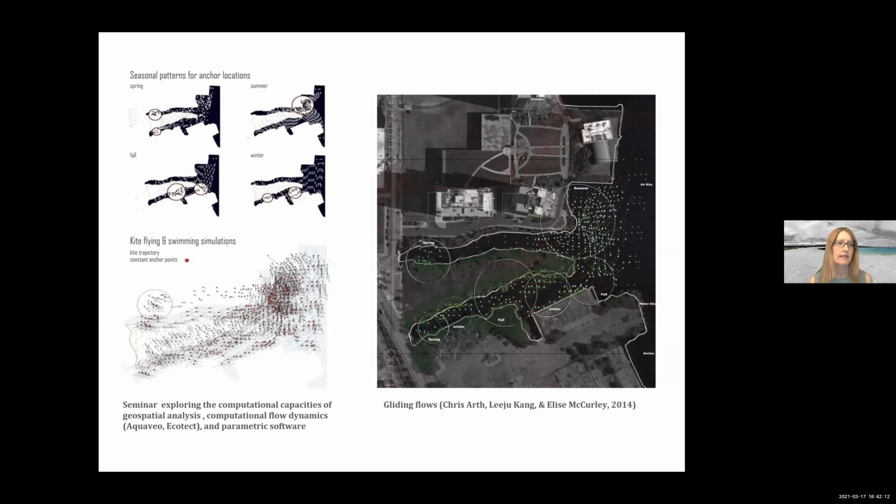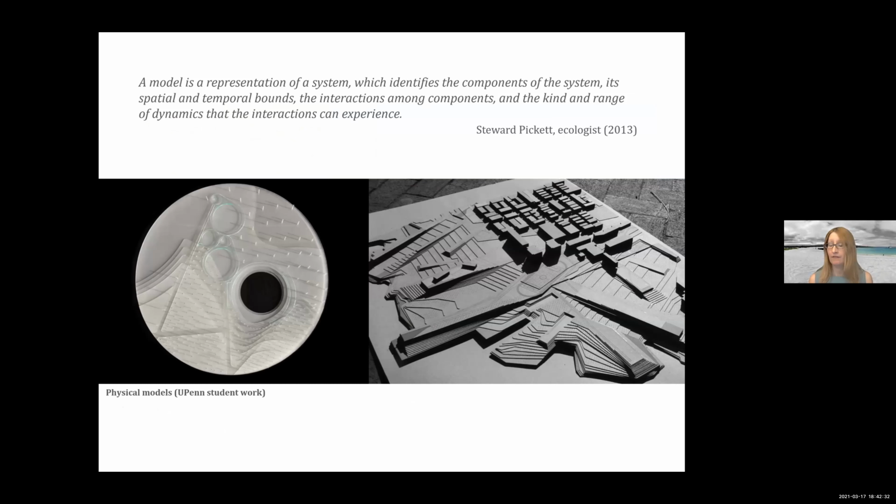So what you're seeing on the screen is just a couple images from a seminar Keith did a few years back using computational fluid dynamics to understand wave and wind patterns to develop places for art installations in the Delaware River. So if we think about models, obviously models can represent in various ways and be made of different things, such as mathematical descriptions of physical laws. And then in design, we're very familiar with scale models, which are downsized copies of what they represent in the world. And so a simulation is simply an action performed on a model to understand behaviors.